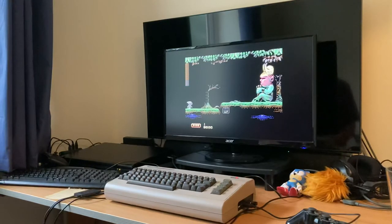Start off just someone in a cloak. What do I have to do to be in? Oh yeah, click this thing, yeah.